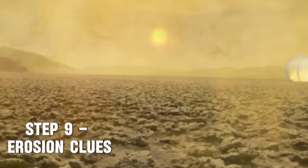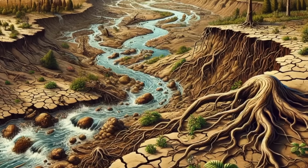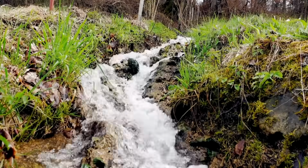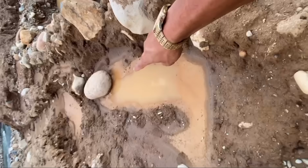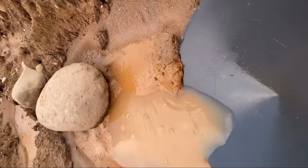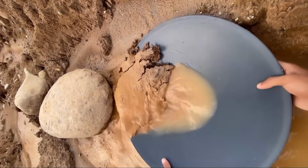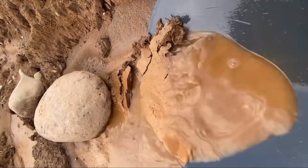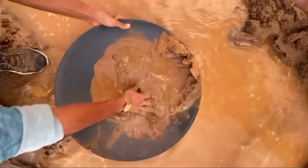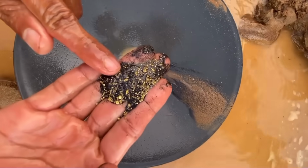Step 9. Erosion clues. Gold moves downhill and downstream with erosion. By reading the land, you can predict where gold-rich soil will collect. Gullies and ravines, natural gold traps during heavy rains. Scree slopes, loose rock from quartz-rich cliffs may mix with gold-rich debris. Drainage convergence points, where multiple streams meet, concentrates form.